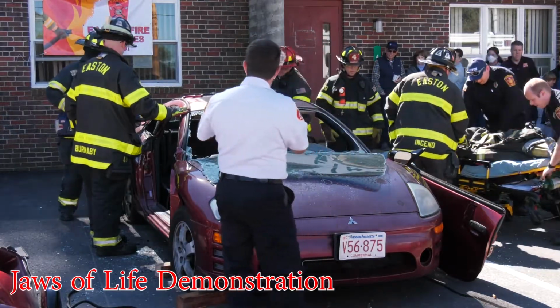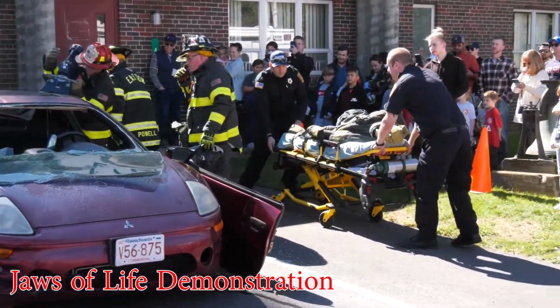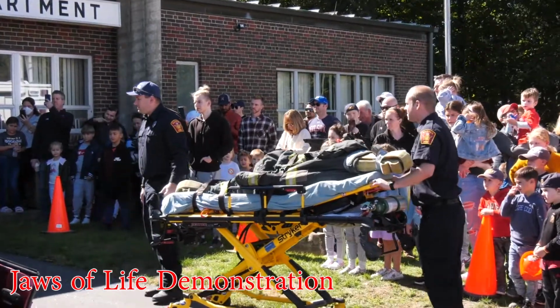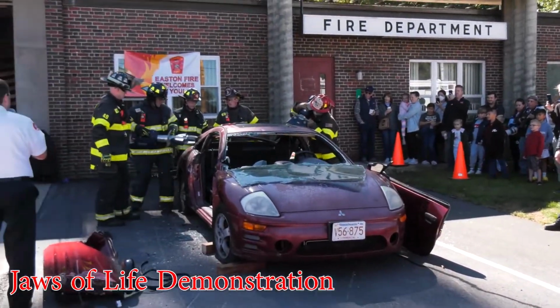So now we're going to simulate if we had somebody in the back seat. Well, now we got to get to them, and that's a problem. So we're going to take that hood right off, the roof right off. And that roof's going to come right off.